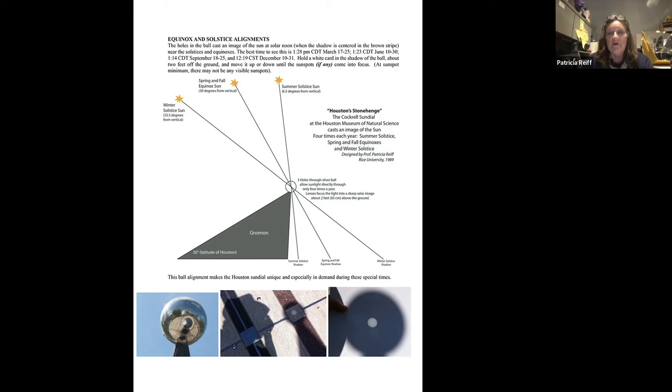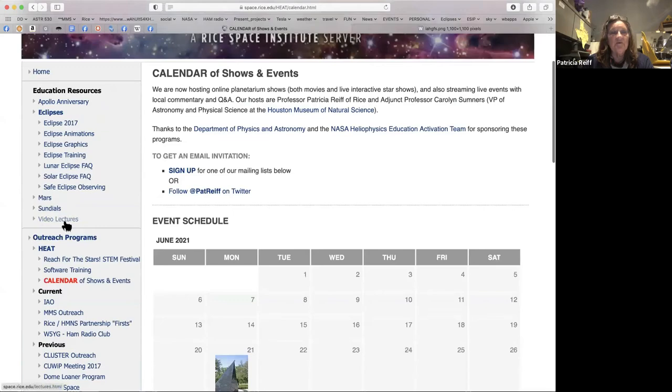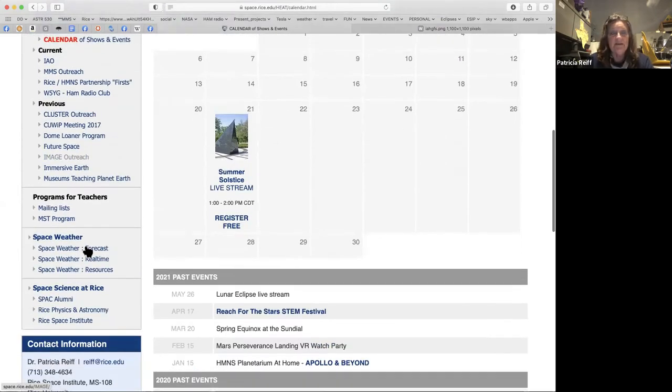The spring and fall holes through the ball. So there's some images here of the sundial that you can get to from our website. But all of these things you can get to from space.rice.edu, which is a great way to start. And we've got a lot of resources available. And we do a lot of streaming of talks and planetarium shows, and we'd love to have you join us.